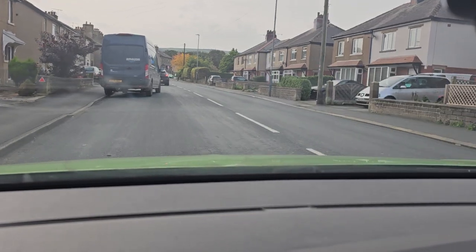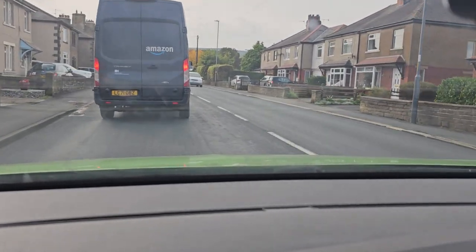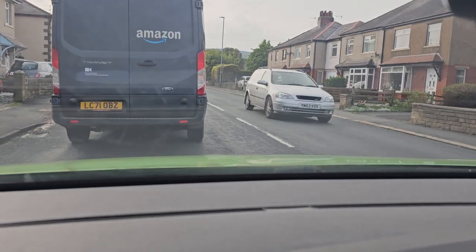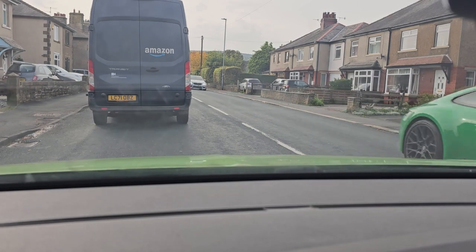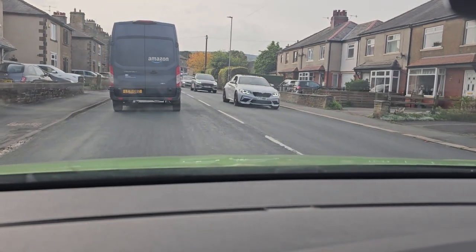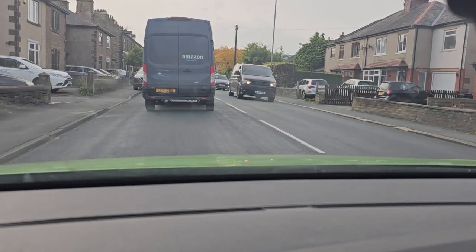Something happened here. I don't know what's happened. Let's slow down. What's this guy trying to do? Did he indicate? I don't think so. Is he reversing like that? This is it, an Amazon driver, right? He's busy, this guy. Very busy. Just leave these guys alone, they'll be all over the place, not checking any blind spots.